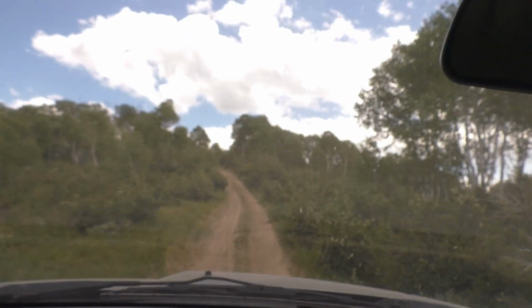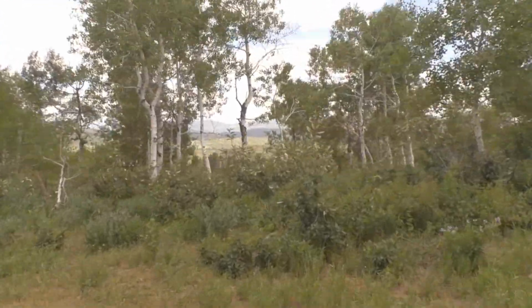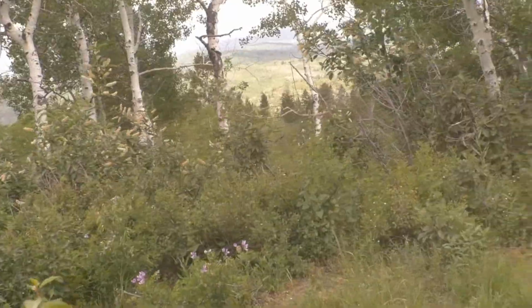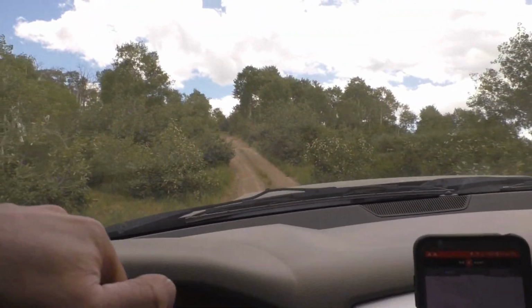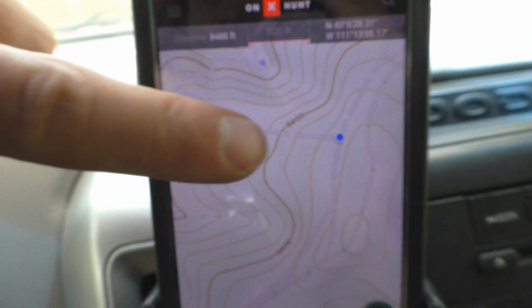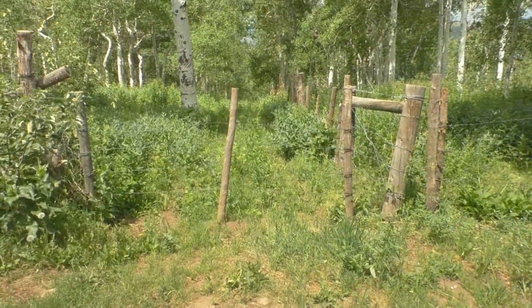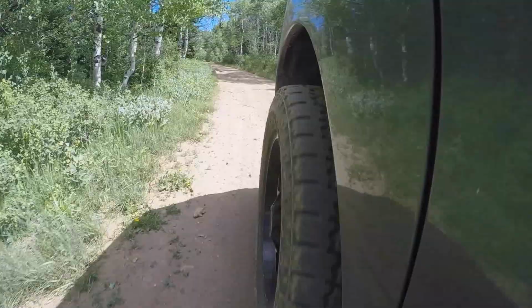About to make a little push up this hill. That's where I want to be glassing, what I want to explore a little bit more. Man, I like this area. One of the roads I was looking at is that road right here, this one coming off. And that's the road. So yeah, won't be doing that one.